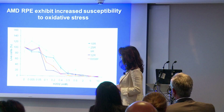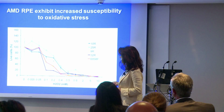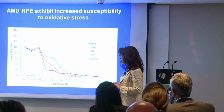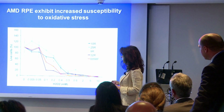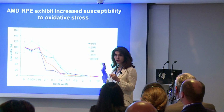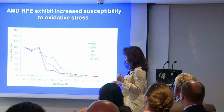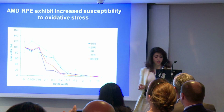After 48 hours of incubation with different doses of H2O2, you can see that the normal and diseased cells are separated, and there is a significant difference in susceptibility to oxidative stress-induced cell death between the normal and the diseased. All 3 diseased lines showed lower cell viability under the same concentration of H2O2.